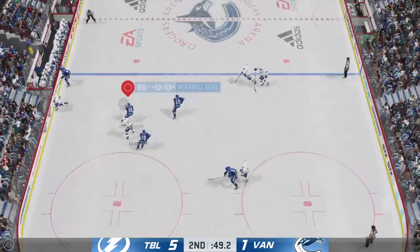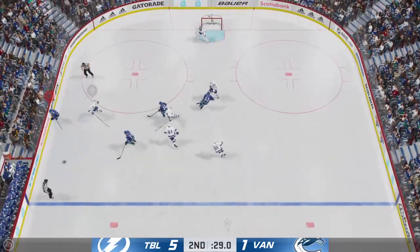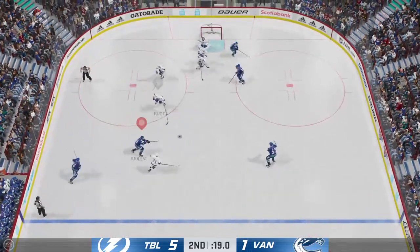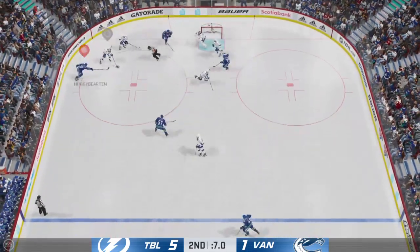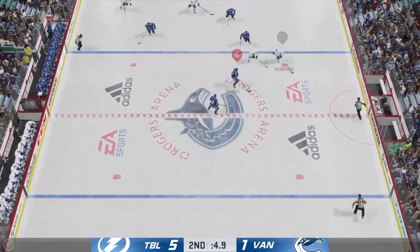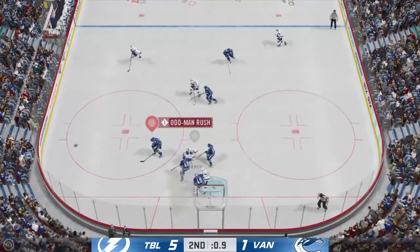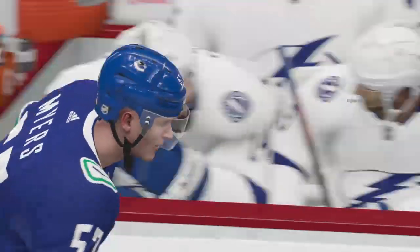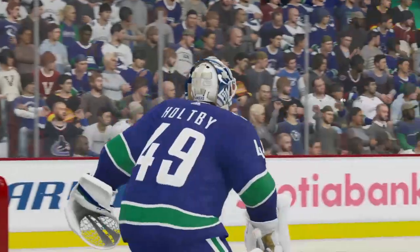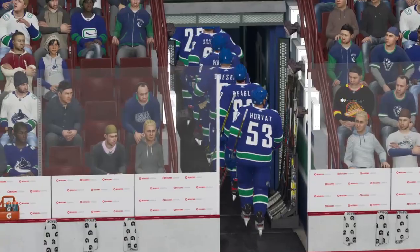Less than a minute to go here in the second. Huge steal in his own end. Couldn't find the intended target. He grabs the puck here at the point. Oh, what a slick stop by Vasilevsky. Lifts the stick and takes the puck. Oh, and he missed the opportunity there. And the period has come to an end in what has been a very one-sided affair tonight.